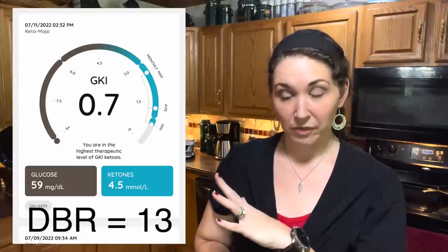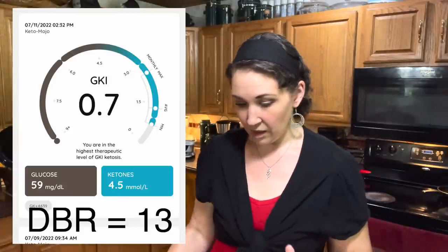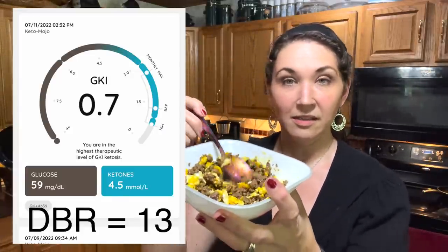59 on my glucose. I feel fine. I'm honestly fine. I'm not hypoglycemic. This would be my ketones. And so I drank a whole cup of black coffee. Did you get enough? Okay, good. I turned off the beeping. So I drank a whole cup of black coffee with salt. And then I was like, well, I'm good. Okay, and then 4.5 on those. So I will pop up the GKI and the Dr. Boz ratio over here. And then I'm definitely gonna dig in to this.